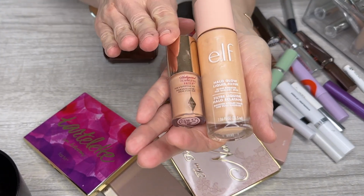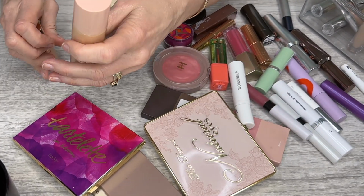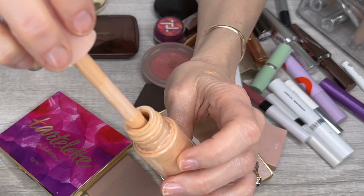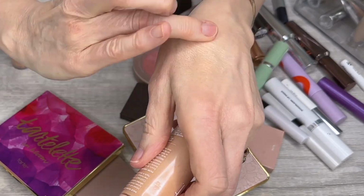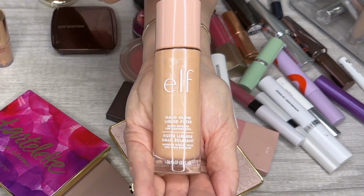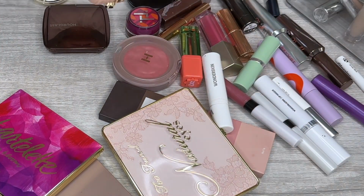This is the dupe for the Charlotte Tilbury Flawless Filter, and I actually like both of these. With the e.l.f., you get a lot more product for the price, but the doe foot is massive. It sits really nicely under my foundation for just a nice peek through highlighter with a little bit of tint. I've also used this if I want a real glowy sort of light makeup day, or just as a foundation or a skin tint.